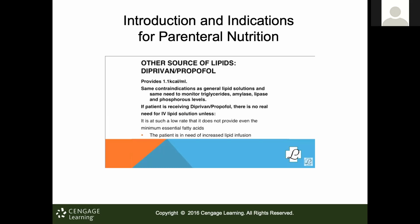An important note for lipids is that some medications such as propofol also provide calories derived from lipids. This is common in patients in the ICU who are under sedation. Therefore, the use of intralipids may not be necessary for these patients.